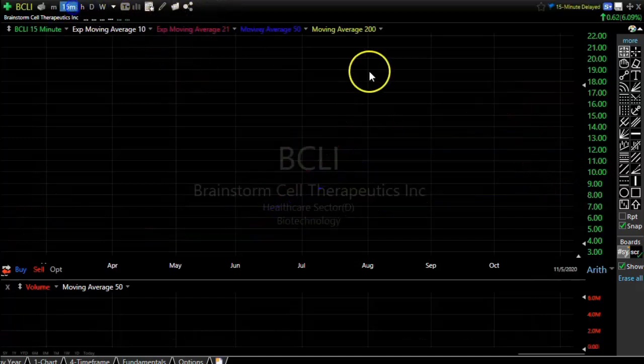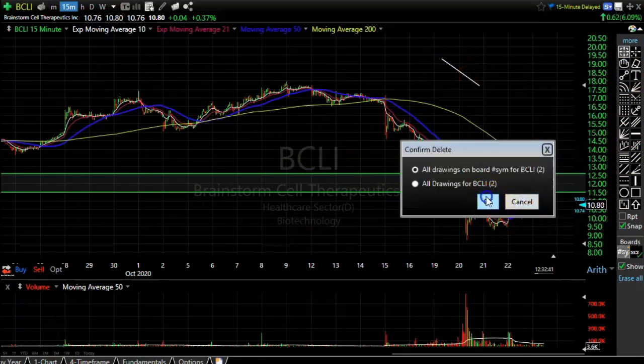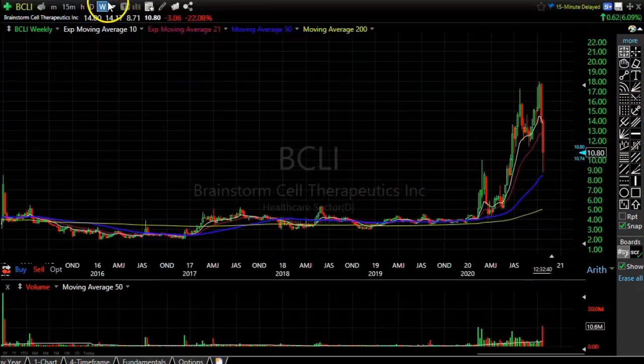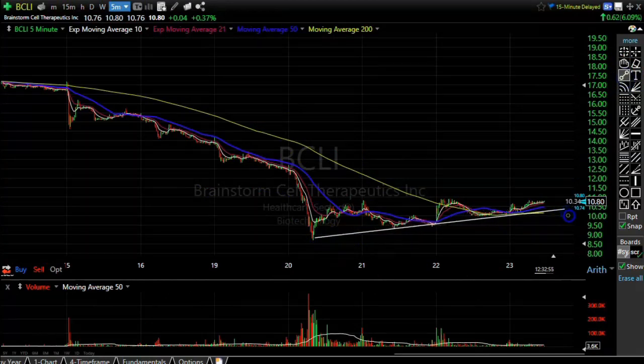And if we go to the 15-minute chart, see if I can get that green rectangle out of here. If we look at the 15-minute chart, I might even have to break it down just a little bit smaller of a time frame. It's doing that same channel like nano dimensions.